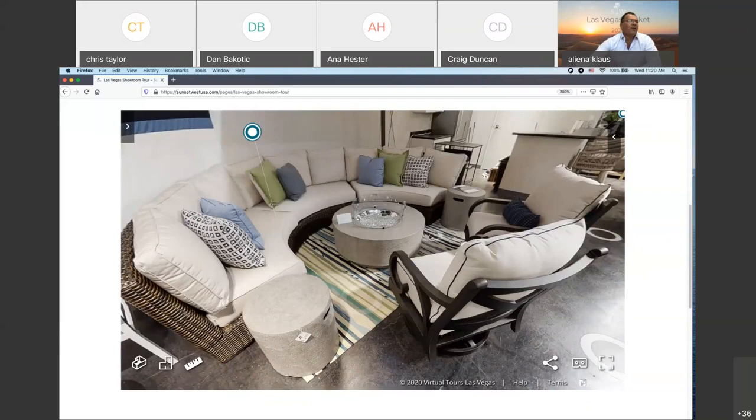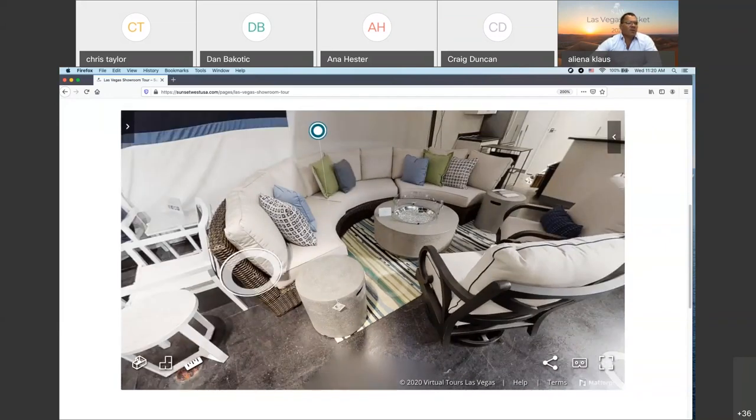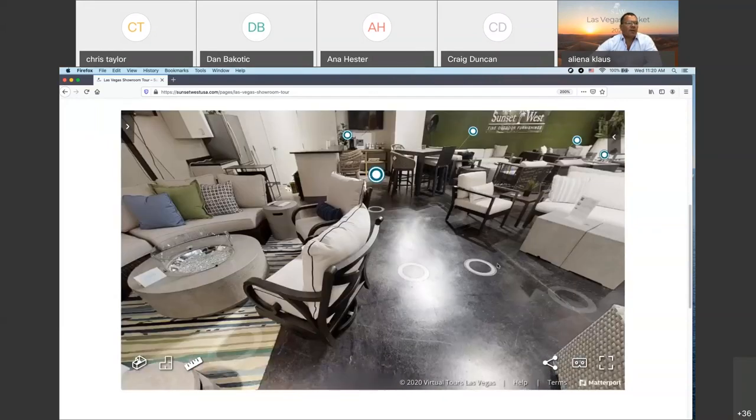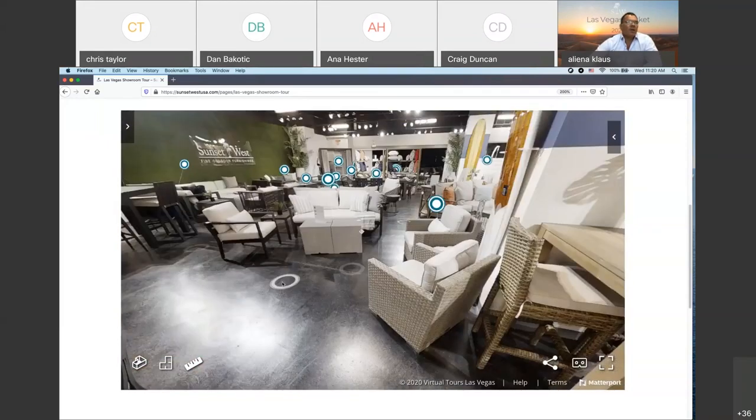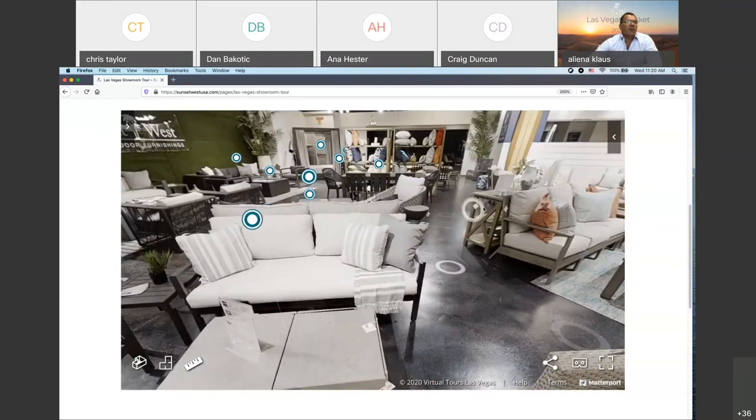All right. So that's our cognac color story. It's really for a more traditional customer that doesn't want to go into the gray tones or anything too transitional. You know who those customers are. All right, we're going to go over to our driftwood color story.